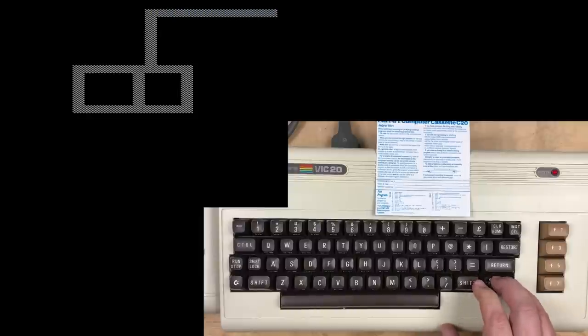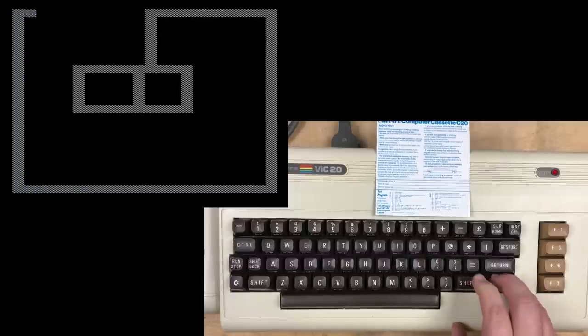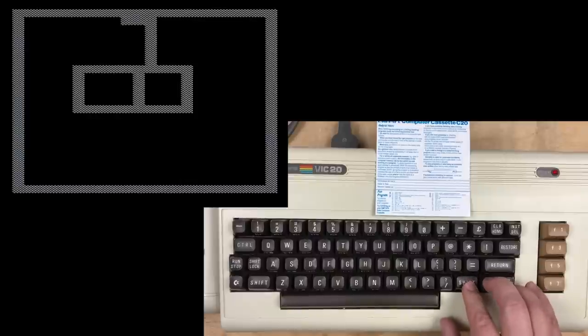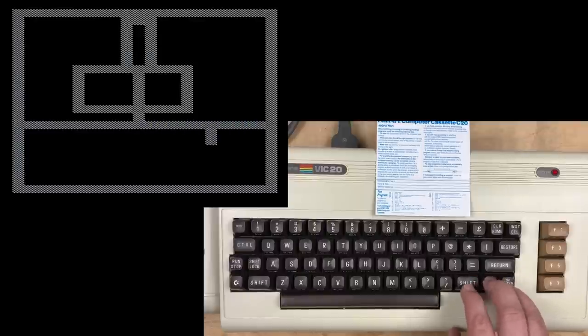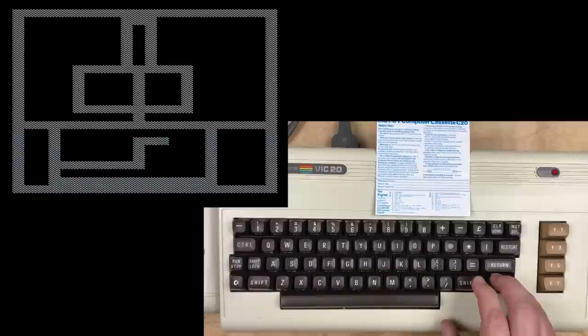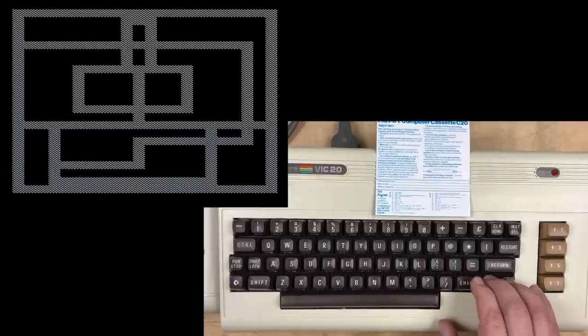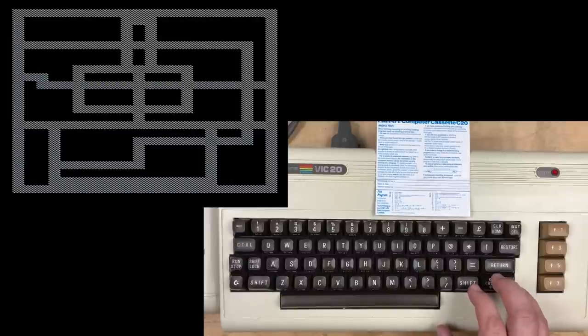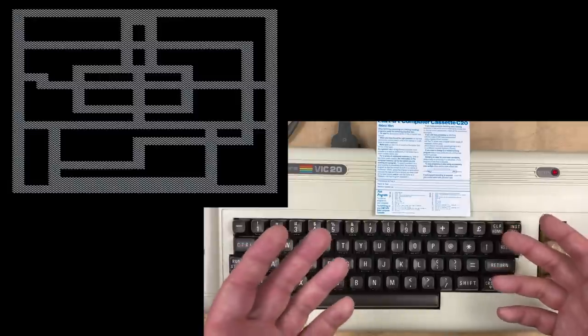Does it have that boundary checking? Let's go to the edges of the screen. Hard to see where I am. Oh, there we go. All right. Hey, that was a fun program. I'm glad we typed it in. Should we type in the ZX81 version?